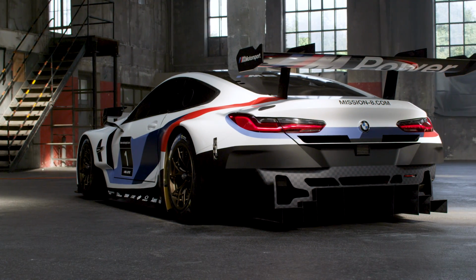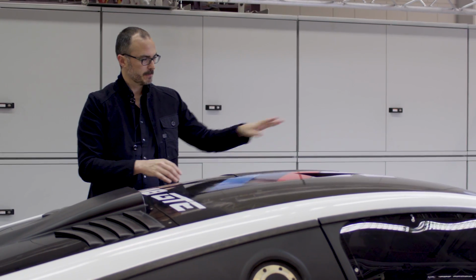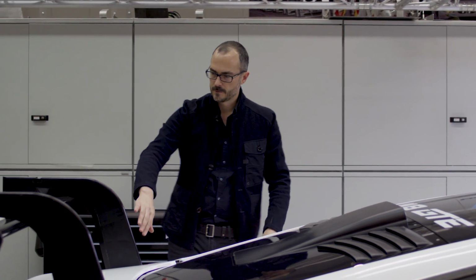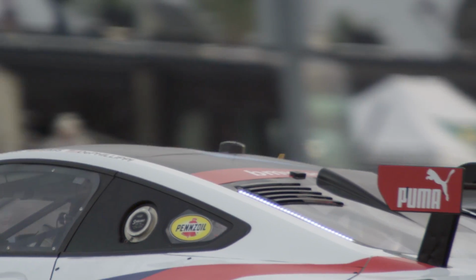So I think the most striking aspect of the 8 Series really is the proportion. Because we have this long hood, but then we have this gentle roofline going all the way down actually to the wing. And so we have this swan neck style wing, and so the feed for the air going under the wing is incredibly smooth.